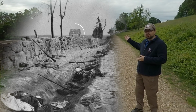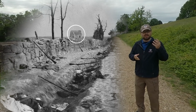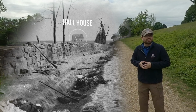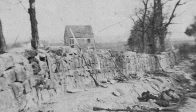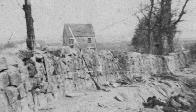In the distance, you'll notice a house. This was a neighborhood. I mentioned the Stevens house. I mentioned the Innes house. That would be the Hall house. The Hall house was a 2.5-story wooden structure owned by Joseph Hall and had only been constructed in 1859. But it's so riddled with bullets that it has to be taken down because of these 2 battles.